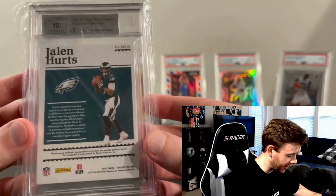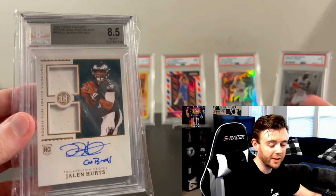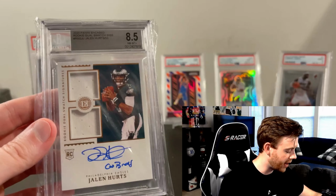I think the encase is a really good idea of having some of those cards already graded, especially with the turnaround times with PSA and Beckett and really everyone in the industry right now.